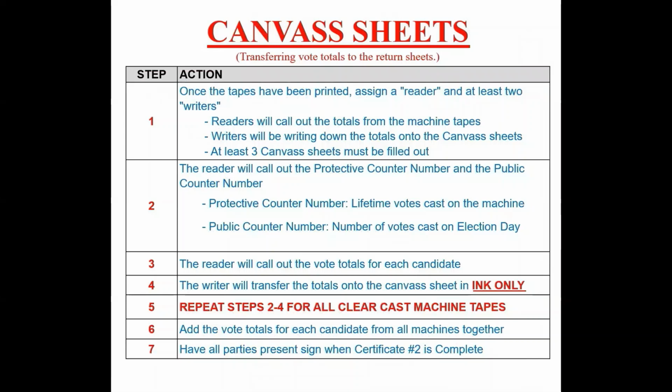Canvas sheets. This is where you transfer the vote totals from your tapes to the return sheets. Once the tapes have printed, assign somebody to be a reader and at least 2 writers. The readers will call out the totals from the machine tapes, and the writers will write down the totals onto the canvas sheets. At least 3 canvas sheets must be filled out.